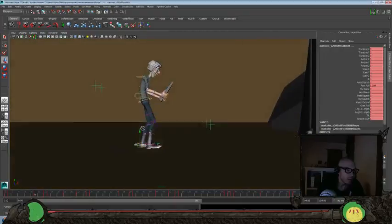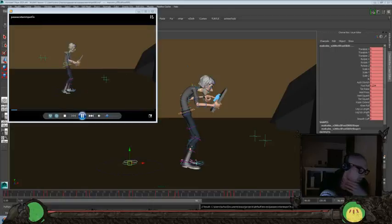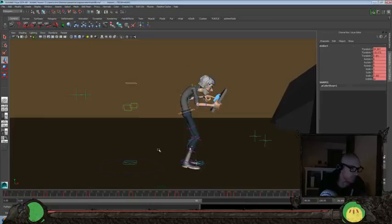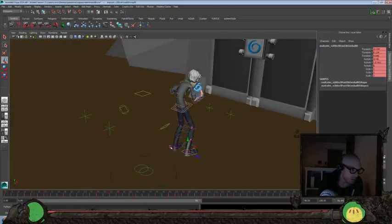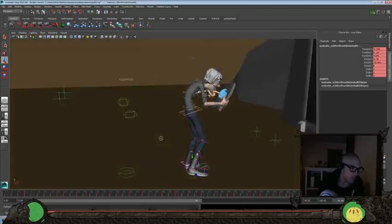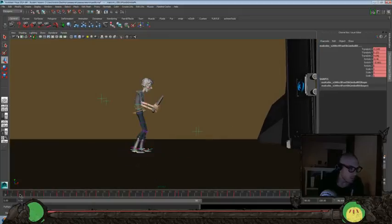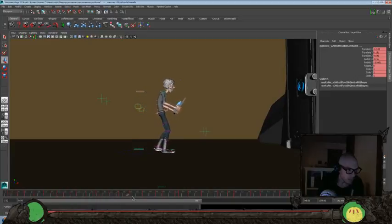Alright. And let's do another play blast and see if we like that a little bit better. It's okay, but I think maybe I should also make the steps a little bit higher here too, so we get a little more of a raise on that passing position. So let's try that. And I think it's just the height of the steps here. Get a little bit higher. Then that'll keep that knee moving a little bit more there too.